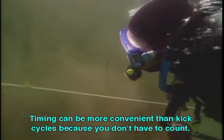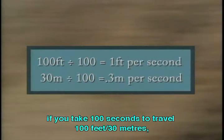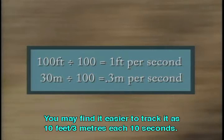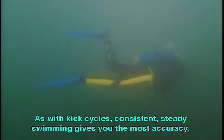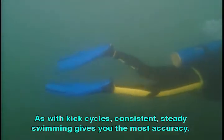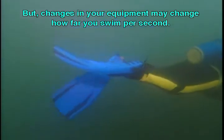Timing can be more convenient than kick cycles because you don't have to count, but you can't stop during your swim. If you take 100 seconds to travel 100 feet, 30 meters, you know you cover about 1 foot, 0.3 meters, per second. You may find it easier to track it as 10 feet, 3 meters, each 10 seconds. As with kick cycles, consistent, steady swimming gives you the most accuracy, but changes in your equipment may change how far you swim per second.